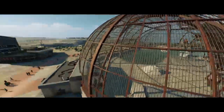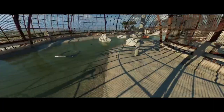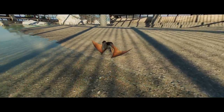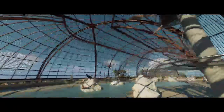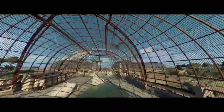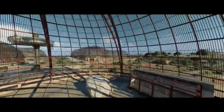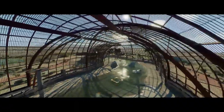In this aviary, we have Pteranodon, Quetzalcoatlus, and a tiny Dimorphodon. As you can see, there are two more aviaries. Surprisingly, Quetzalcoatlus is pretty happy living in this small aviary.